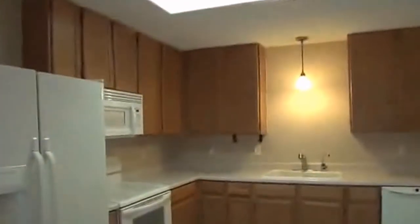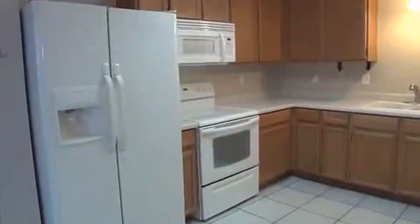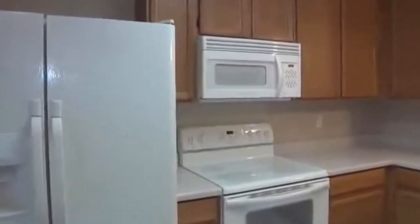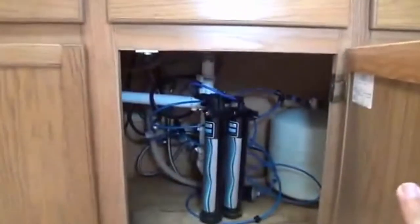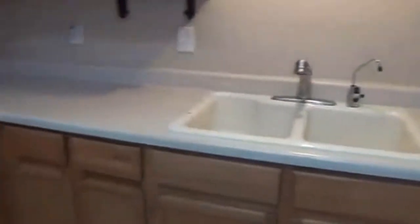Open kitchen. We have double sinks. The fridge does stay with the property. We also have the flat top stove and the built-in microwave. The sink also has a reverse osmosis system for your drinking water. So you can see the systems down there. So you have water coming straight from the tap that's already been filtered.